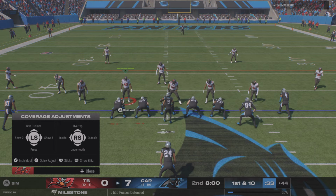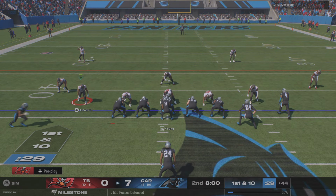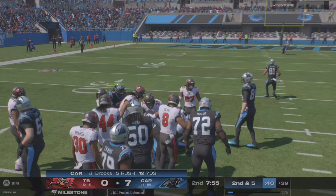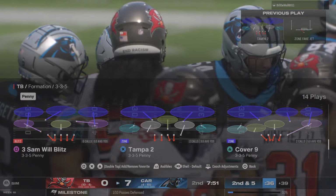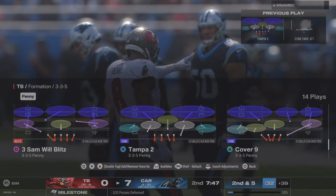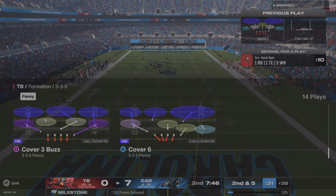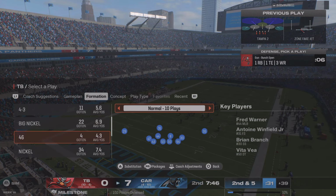First and 10. Here we go. They put Wilson in motion. They show jet sweep and instead run it up the middle. Look at him stay on his feet as he's able to shimmy his way for a gain of about 5. This just shows why you can't count on just one guy to take him down. He's a powerful enough runner. You gotta have guys coming in support when that first hit is made. It takes a team effort to stop him, especially once he gets going.